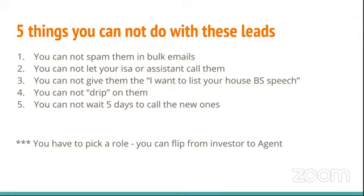Okay. Number 4, you cannot drip on them. I tell you guys, this is like my biggest pet peeve in the real estate industry right now. Agents go, "Oh man, well, I'm going to call these people and then I'm going to put them in a drip system and I'm going to drip on them." And I always kind of scratch my head and I go, "Dude, I don't want to be dripped on. I don't know what that is. What are you dripping on them exactly?"